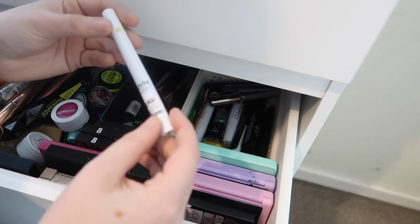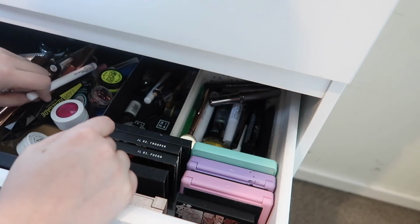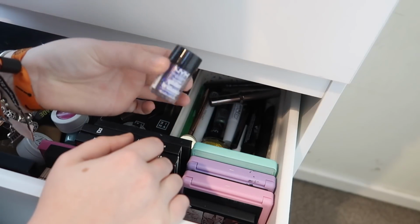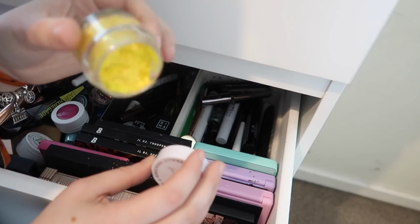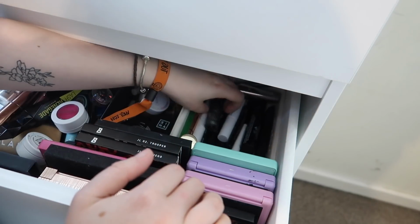I've got this white liner from NYX. This is once again a little bit crusty when you use it, but it's still okay. It's still usable. I have this from NYX. This is one of their Glitter Brilliants. I have this from Colourpop. It's like a jelly formula with glitter in it. Not the biggest fan, to be honest. It doesn't go on the lids very well.